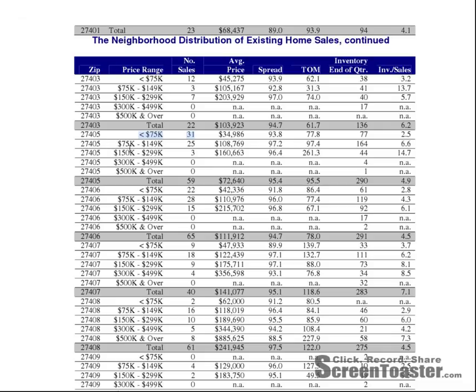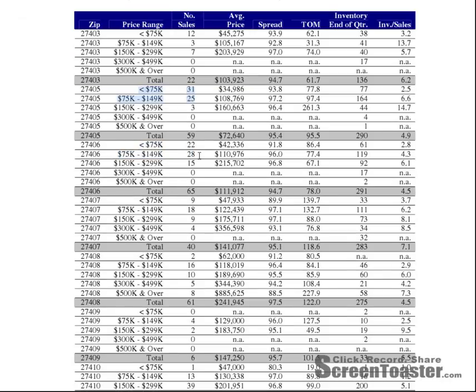For the 75K to 149K range, they had 25 sales, so 27405 had a total of 56 sales in our target price range. Those 56 sales were the most in our target price range. Now let's look at 27406, which had the most sales overall. In our target price range, anything under 149,000, it had a total of 50 sales, but it had more sales overall than any zip code, because it had 15 sales in the 150 to 299K range. But our bread and butter properties are anything valued at 149,000 or less.